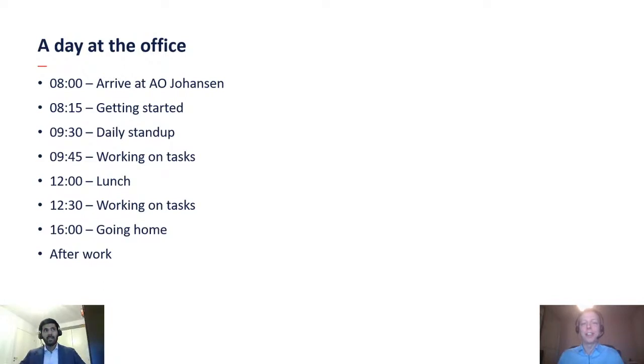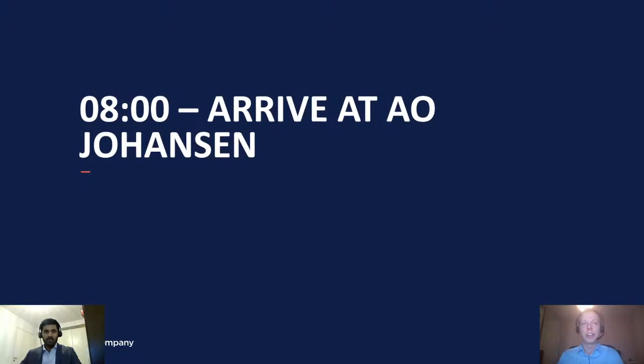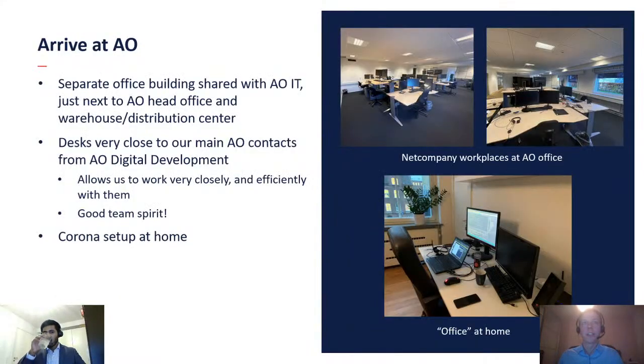But we are located in a separate office building next to the AO's head office and their distribution center. We share this building with the AO's internal IT department, where we sit on the bottom floor together with our closest contacts at AO, which is their digital development team that we mentioned before, or it's called digital utvikling in Danish.